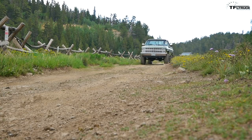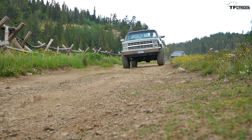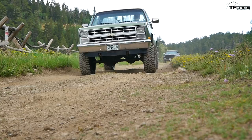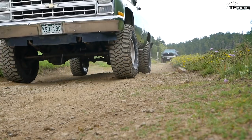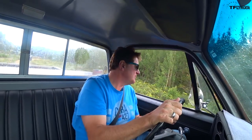It just needs a proper lift, a lockable diff. I'm going to go with a center diff as well, winch, better shocks. Probably the only thing it doesn't need in terms of off-roading is tires. These Mickey Thompsons are actually really good. They're mud terrain, so when we hit the mud, hopefully we should do okay.